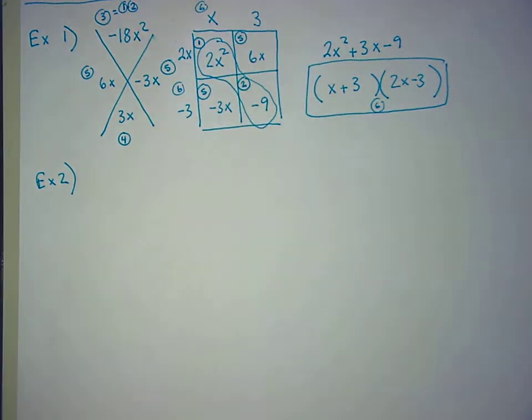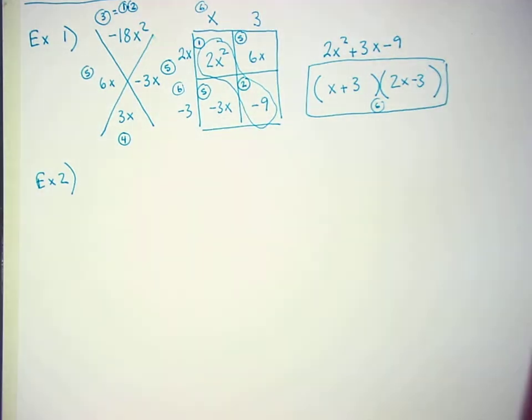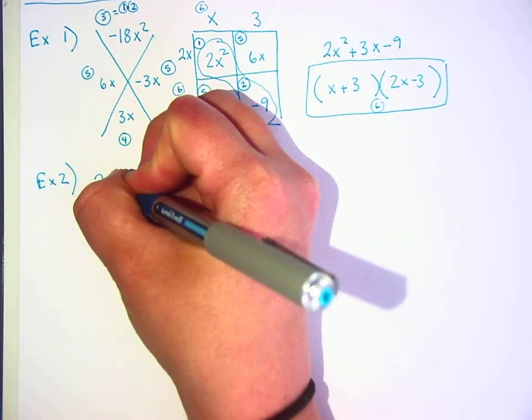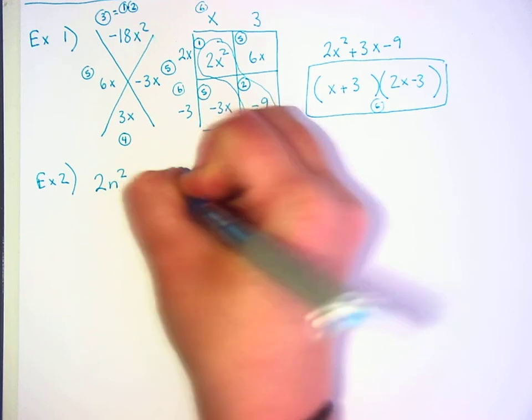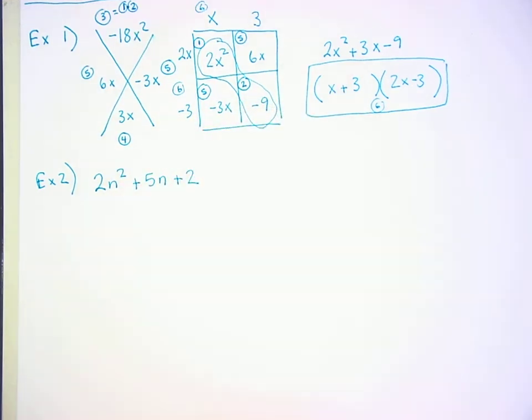All right, let's do. I need to grab my answer key and make sure that I have answers for these, and that none of them are not factorable, because I'm going to feel pretty bad if I give you one and you'll be like, but I don't know how to do it, and I'll be like, that's because you can't. Sorry. All right, let's do this one. 2n squared plus 5n plus 2.